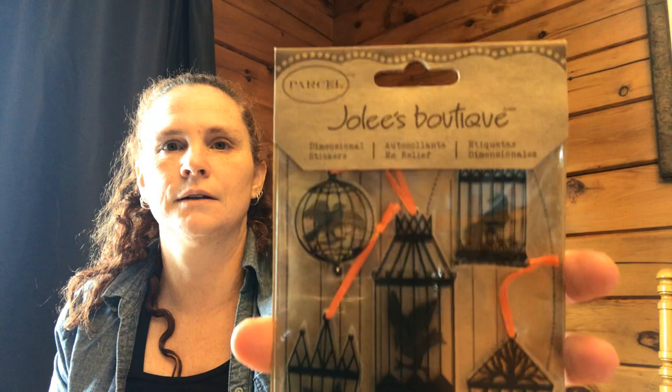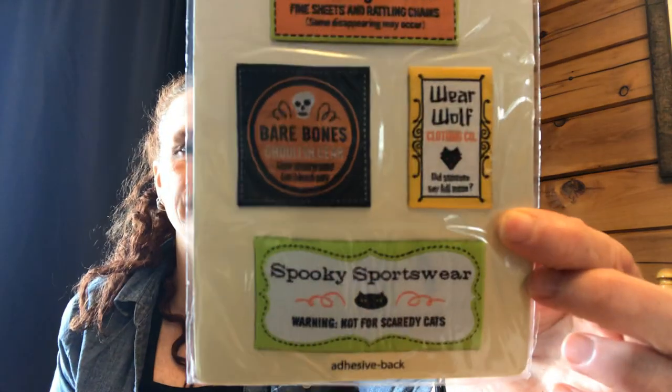Oh my. Again, Christa, you find the best things that I never find. This is a 5-piece set of dimensional stickers, and they are ravens in cages for Halloween. So she sent those. Then we have shirt labels. Oh, that is fun. And we have ghostly garb. Oh, these are cute. They're little shirt labels. They're adhesive back. You can use these for crafting or anything. I'm gonna come up with something for that for Halloween. Christa finds the best stuff.